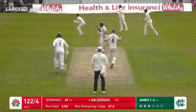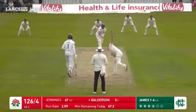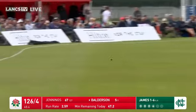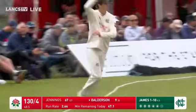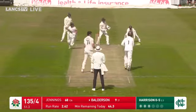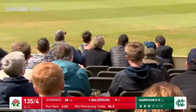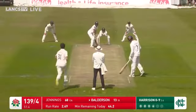Yes. As Balderson flicks that off his pad, it's gone away fine and will beat fine legs. So that's 4. High action again, edge this time past third slip, and this will run away quite quickly. Successive boundaries then for Balderson. Harrison steps up again, too short this time, and punched away by Balderson. That's a good shot, up on his toes, waited for it and has cracked it through extra cover for 4.